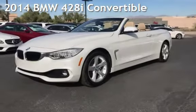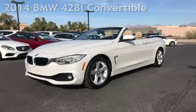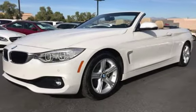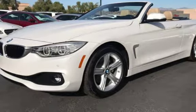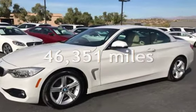Presenting a pre-owned 2014 BMW. This two-door convertible has a 4-cylinder, 2.0-liter i4 engine, with rear-wheel drive, and an automatic transmission. This BMW is a great value with less than 47,000 miles on the odometer.